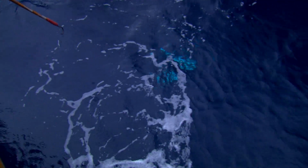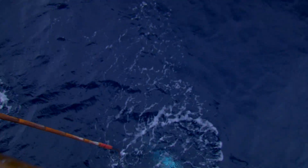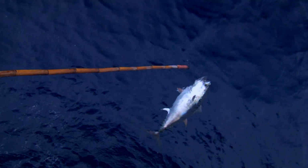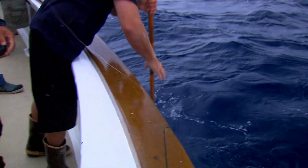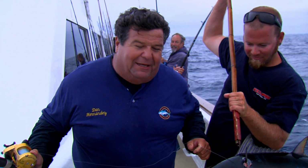Here he comes. Try not to take out the window. All right, that's gonna be one. One left. School is down one of its members. There's another bluefin tuna. I only need one more for my limit.